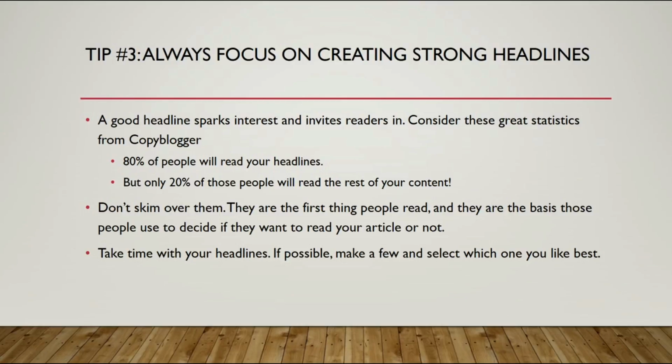A good headline will spark interest and invite readers in to look further into your site. And according to Copy Blogger, who's an amazing website with all kinds of great information about copy, their statistics show that 80% of people will read your headlines, but only 20% of those people will read into the rest of your content. So with those kind of statistics, you've got to make sure you don't skim over writing a headline.